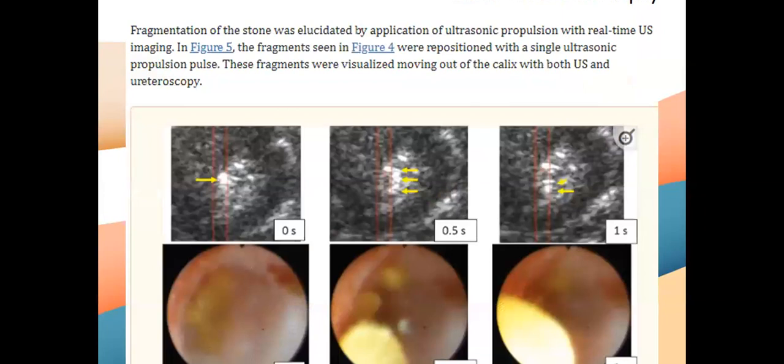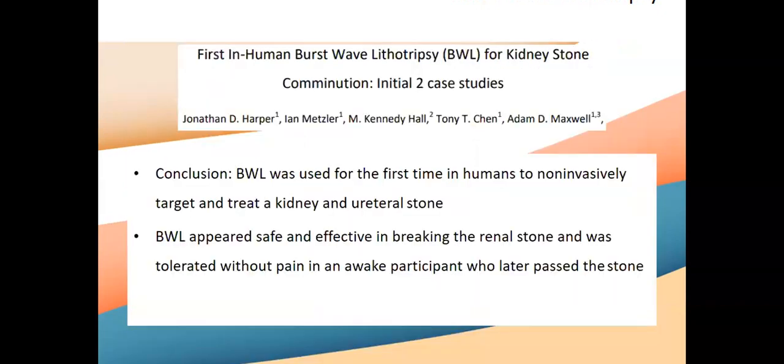And then using that same propulsion from the ultrasonic probe, they were able to position these very small fragments into a position where they would pass spontaneously. Also for the ureteric stone, which isn't the topic of our discussion, that patient was done awake in the rooms and was able to pass the stone spontaneously at the same setting. So they concluded that it's a non-invasive method, which has shown promise to treat these lower pole stones if you do indeed need to treat them.